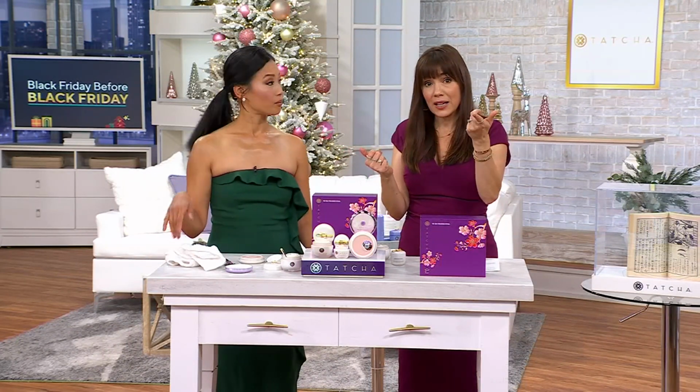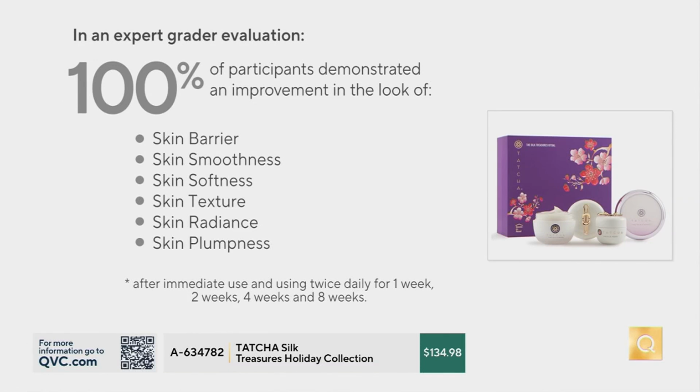Yeah. And actually, it's not just us saying it. Here's what people said. And actually, no, this is not what people said. This was an expert grader using scientific instruments looking at what happened. So this is actually on the Silk Cream. That's the moisturizer, the Silk Cream. Everybody's showing improvement in look of skin barrier, smoothness, softness, texture, radiance, plumpness, for 1 week, 2 weeks, 4 weeks, 8 weeks, and also immediate. So at 8 weeks, they're still seeing plumpness, radiance, better texture, smoother skin.